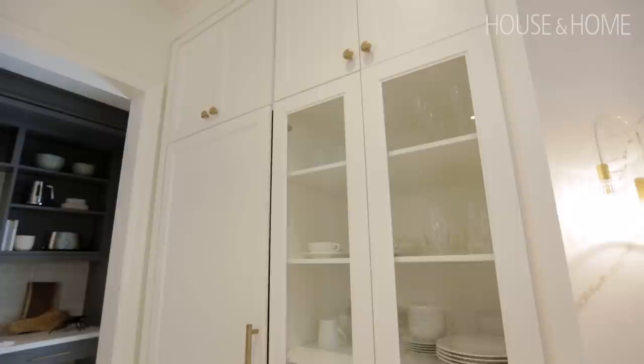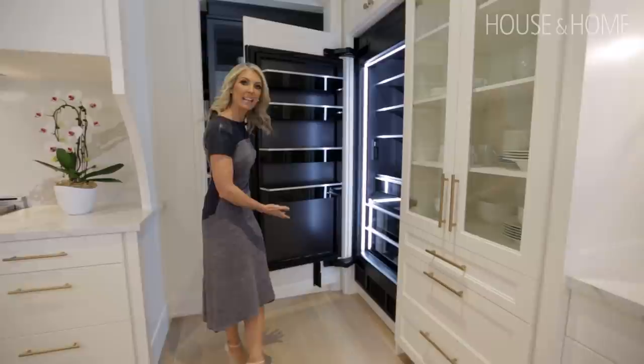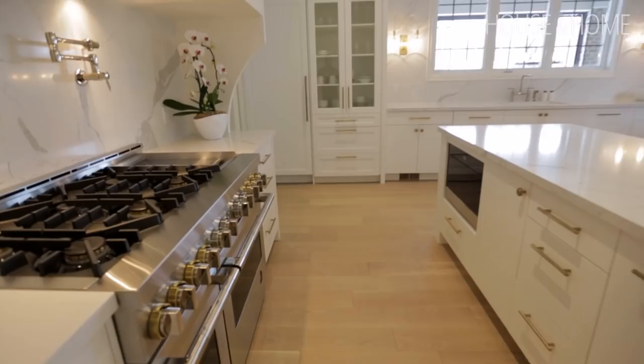I have flanked this beautiful cabinetry with a full-size fridge and freezer. So here we have the full-size fridge, and on the other end we have the full-size freezer. And this, I think, is probably one of my favorites that I've seen so far to date. I love the lines, I love the mix of metals, it functions incredibly well, and it just is a statement piece.